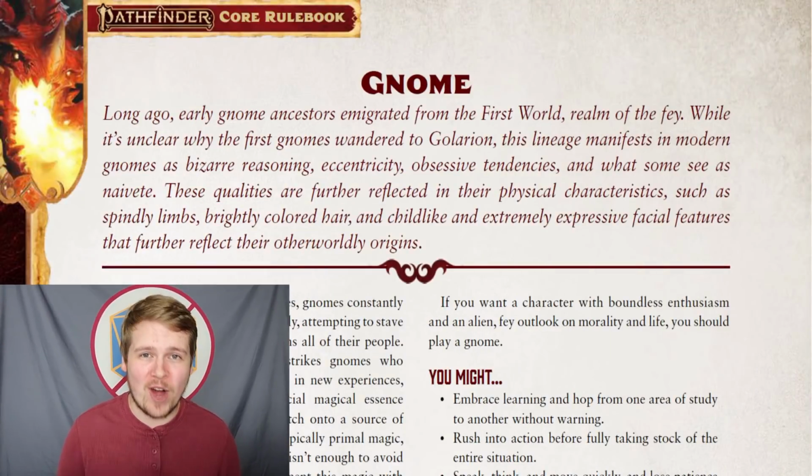Now, I've always been a huge fan of gnomes, but in Pathfinder 2e specifically, they're amazing. They have such cool, unique features that have definitely been touched upon in other systems, but in 2e, they dive head first. Everything that makes a gnome magical and fey-connected and colorful has been given mechanics and purpose and some really cool meaning in the system. So let's not waste any time and jump right into it.